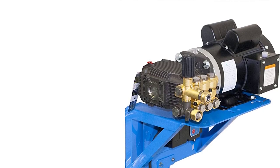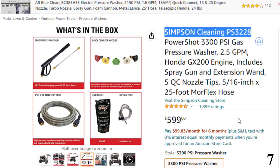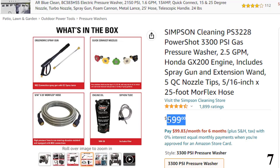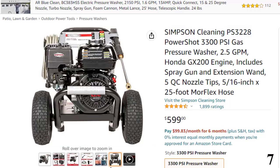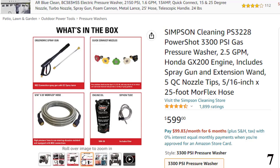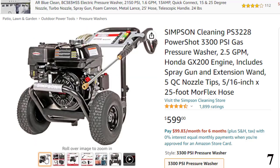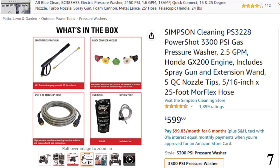The next is Number 7, Simpson Cleaning PS3228. This Simpson Cleaning is here with the 57% price off. Now you can get it at around $599. Features: professional performance, easy to assemble and easy to start. With its Honda GX200 premium engine, the PowerShot power washer is great for contractors who specialize in deck cleaning, wood restoration, paint preparation, and all other professional services.